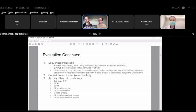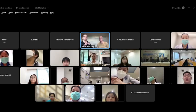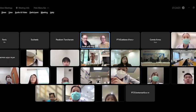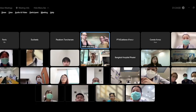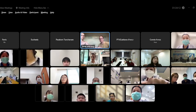So what I brought, I'm not sure, we'll show with Sarah, so you let me know if you can see it or not. This is what we talk about with what we measure for the circumference. Again, this is what we use, and we like to keep it standardized so all of our therapists will have the same measurements in the note. So I just put it there.